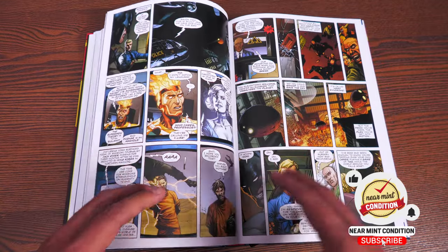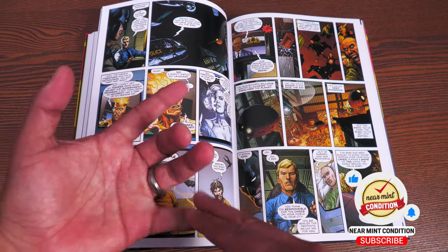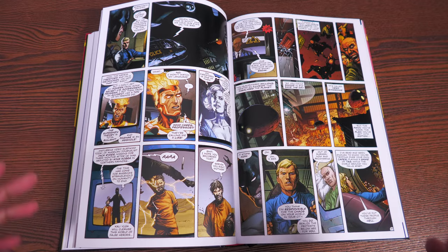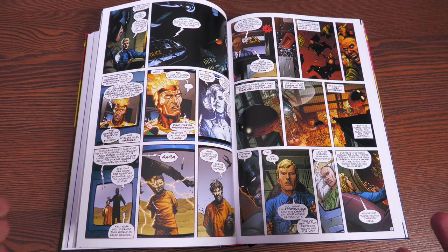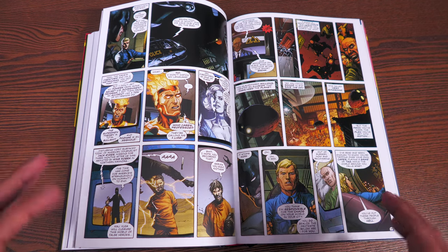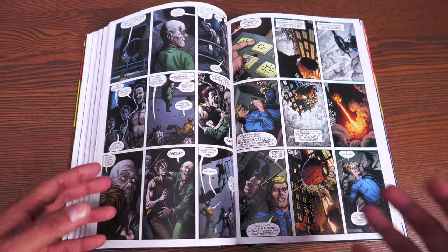Now, there's a lot more complexity than that. That was just the first issue I talked about. There are things in here to tie to the Legion of Superheroes. There are things in here to tie to the JSA. And at the end of the day, it's like you ask yourself a question. What am I reading about? What is this about? By the time you get to the final issue, the answer has been there all along.